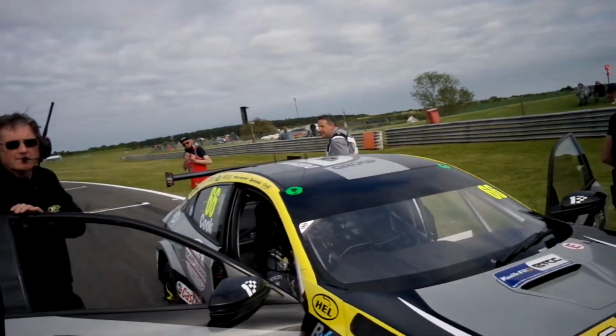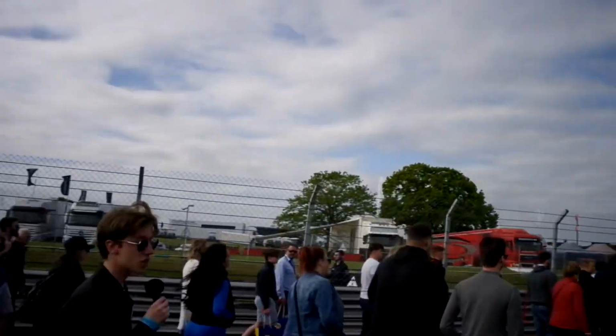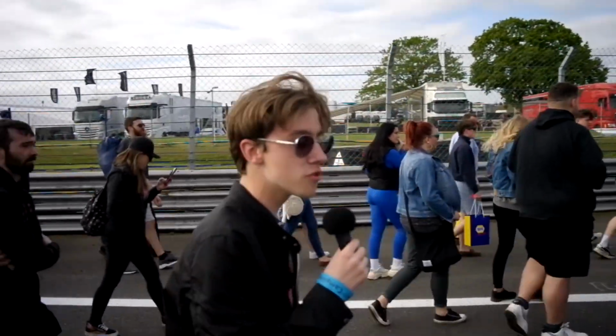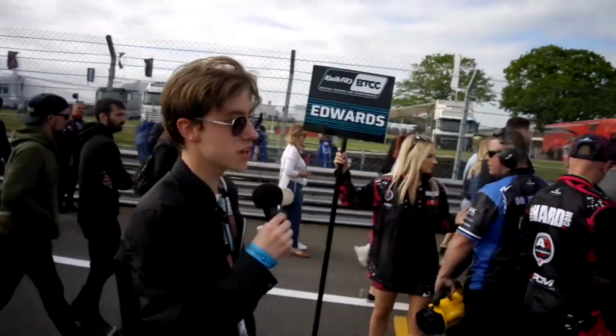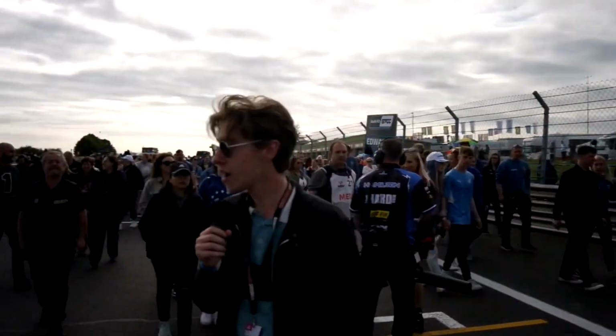It's been a very difficult day for him, and a very difficult day for any Josh Cook fan. So he'll be looking to turn his fortune round next time at Thruxton. Well, we're at the back of the grid. I can see the safety car there. We've got Kieran in there. We hopefully won't be seeing too much of that the rest of the day.